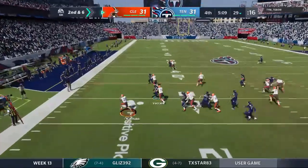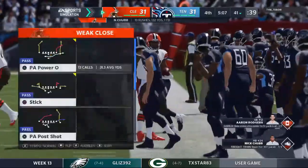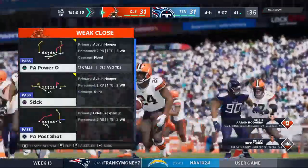They run it again with Chubb. And past the 40 before he's out of bounds. 12 yards there and a 1st down.